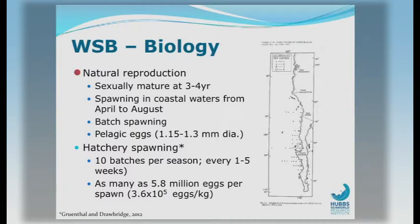In terms of natural production, they mature at 3 to 4 years. Again, spawning is in the spring to summer. They're batch spawners, so they spawn multiple times during a season. It's a pelagic egg, on average about 1.2 plus millimeters in diameter.